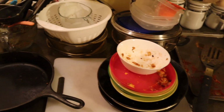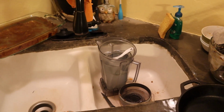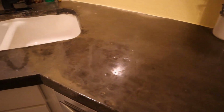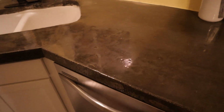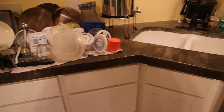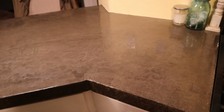All right, here's a before. And after. Don't you wish dishes could just disappear and be clean just that quickly? That would be nice. And there are all the clean dishes, since our dishwasher is broken right now. But it's so nice to go to bed with a clean sink and clean counters. It does the heart good.